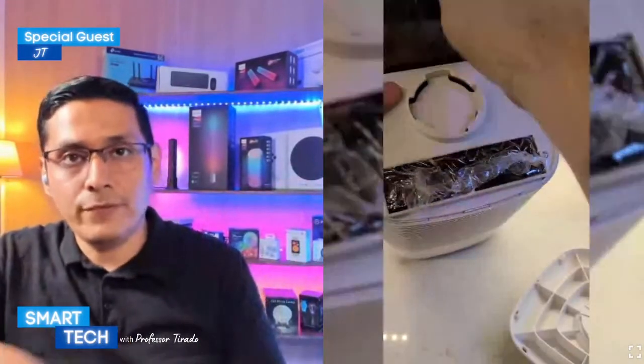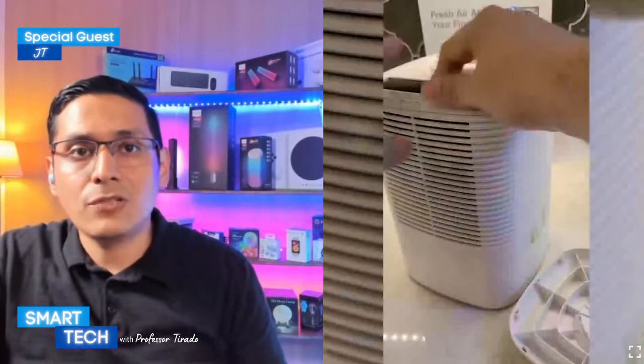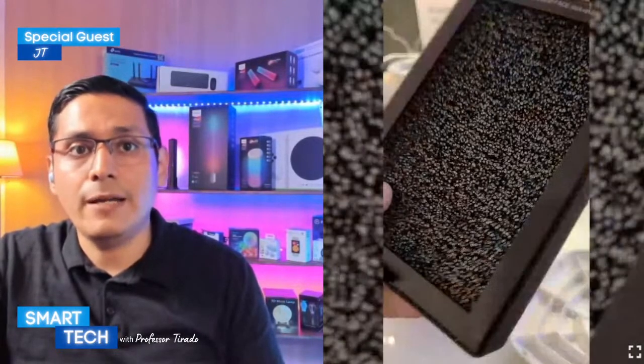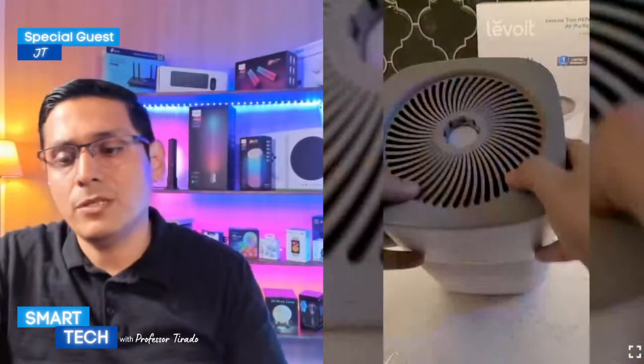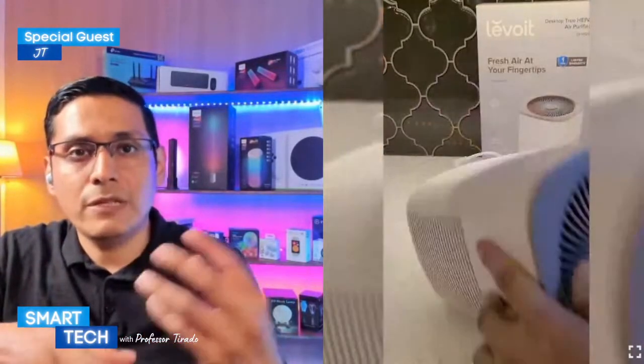So the first one is the pre-filter, which captures the larger particles, and the second one is the true HEPA filter, which removes airborne particles. It has three settings, which are sleep, low, and high. This is ideal for a room up to about 160 square feet. On top of the device itself, it has something called an aroma pad, which you could put essential oils on to give the room a nice aroma.